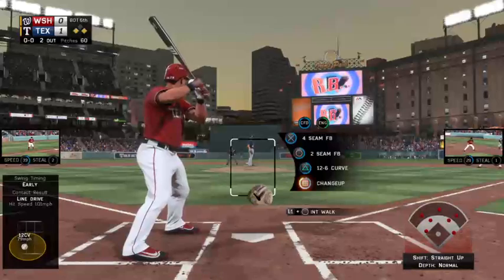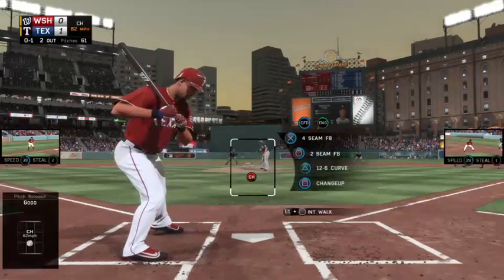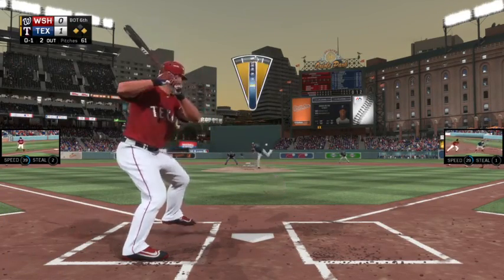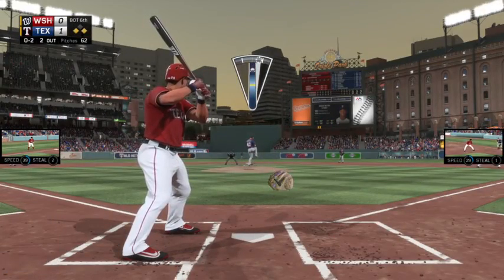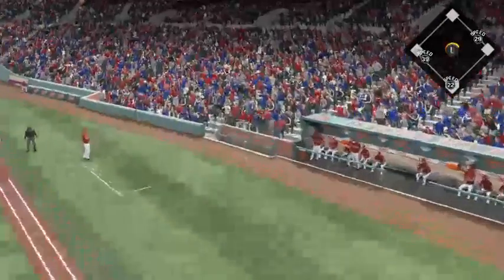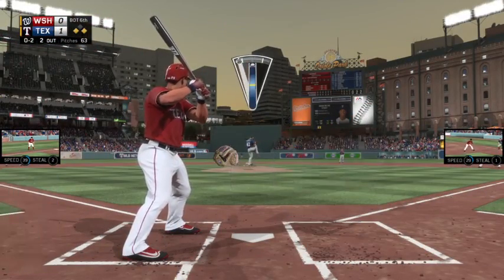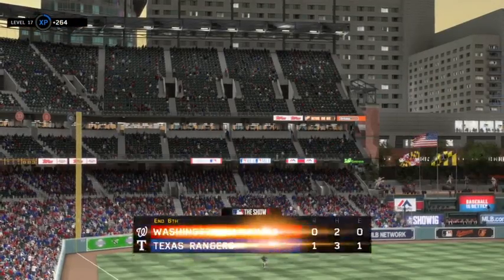Adrian Beltre will dig in for a third time now. He's popped out and grounded out so far. In there, no balls and a strike. Fastball, and he's quickly in the hole, 0-2. A little late on the fastball, but he's able to spoil that one off, and he'll get another chance. Swing and a miss. Blew the fastball right by him.